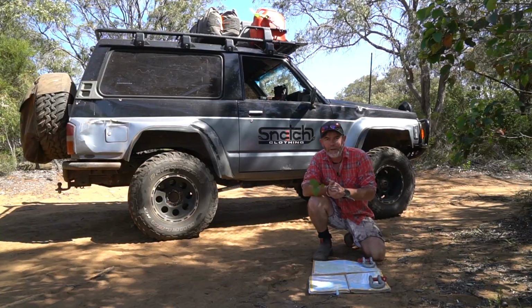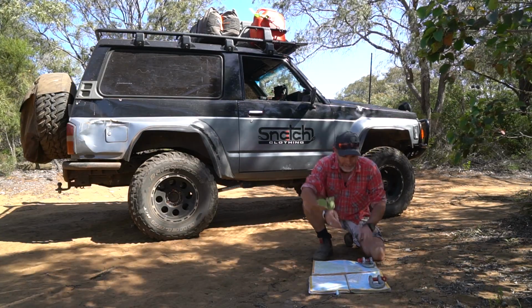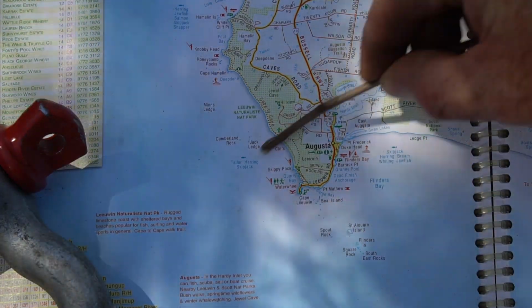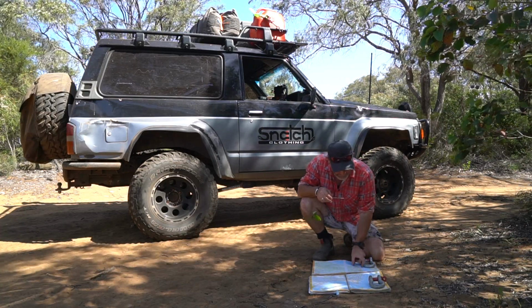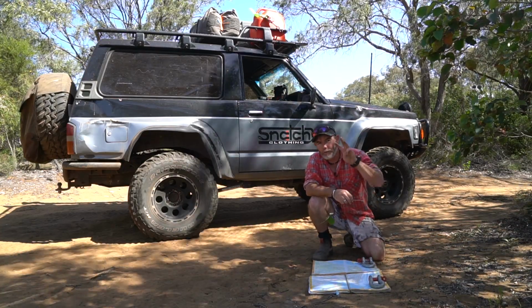It does, however, go with another name, that being the Capes region or the Cape to Cape region. For good reason. To the north up here, we've got Cape Naturaliste. Then right the way down south, down here, we've got Cape Leeuwin. And the stretch of real estate that I'm talking about runs up and down this stretch of coast, which is famous for three distinct reasons.